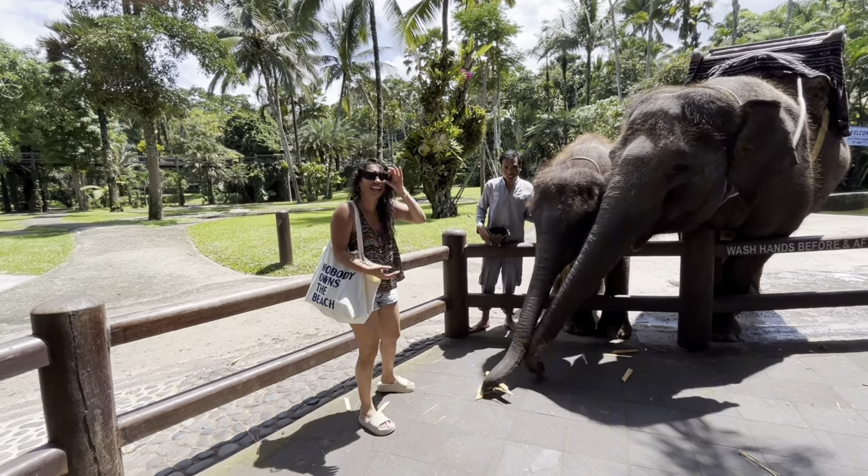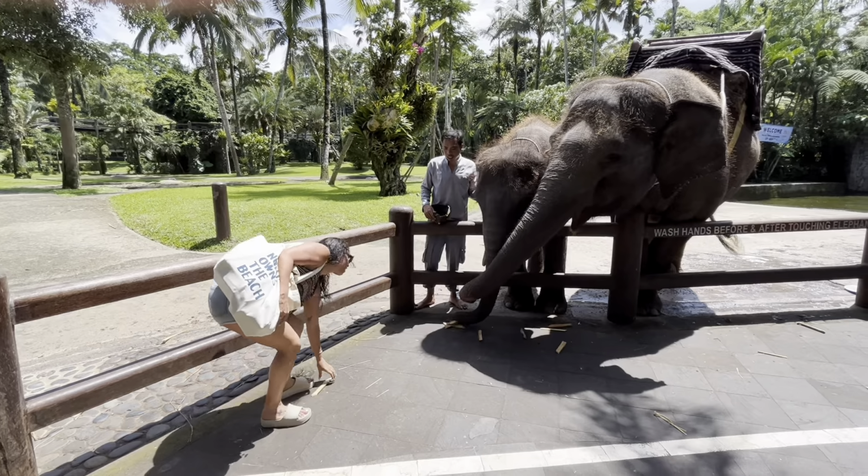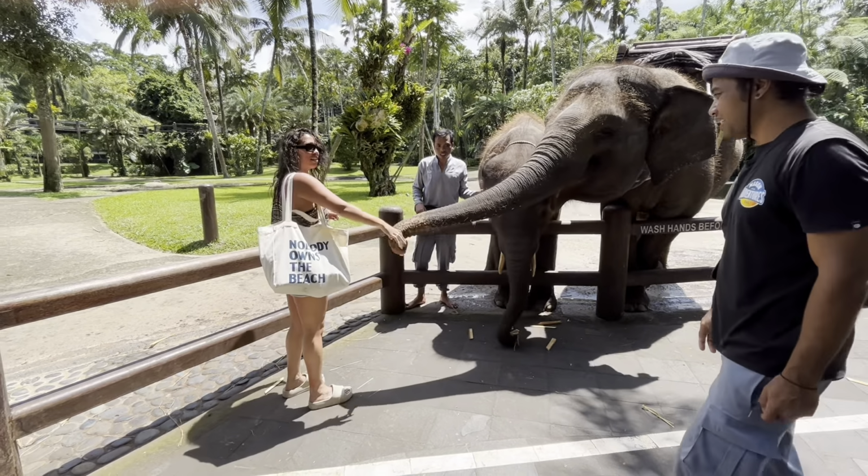Oh, wow. They hit the ball. It's a ball. Okay, one. Thank you. Not too close. Okay. When you're getting food, don't get too close.